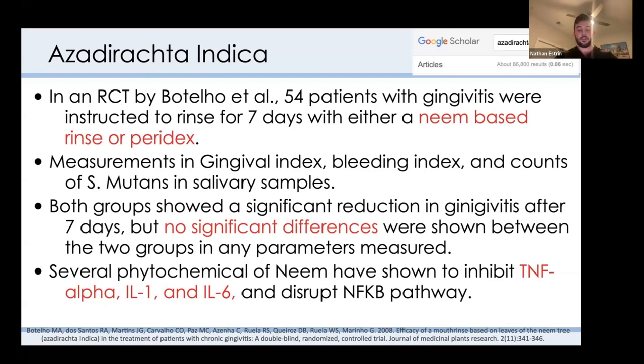And it also helps to inhibit pro-inflammatory cytokines like TNF alpha, IL-1, and IL-6. And if there's any periodontists here, or anyone that's well studied in perio, you know that these are key pro-inflammatory cytokines that contribute to periodontal disease.